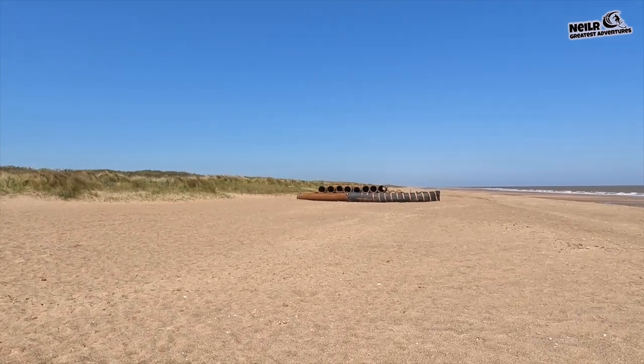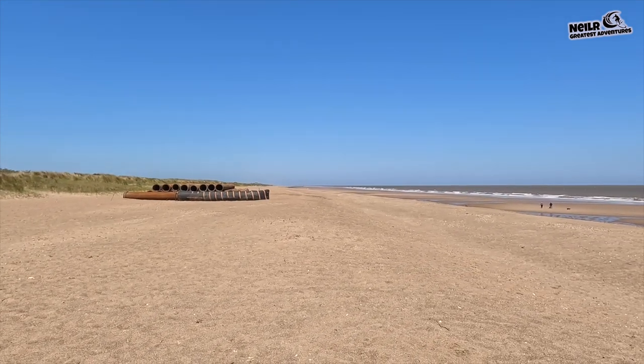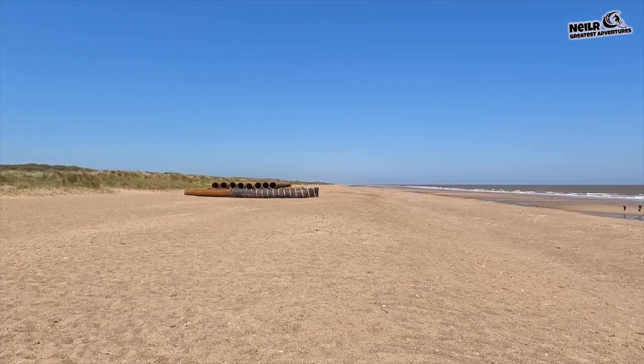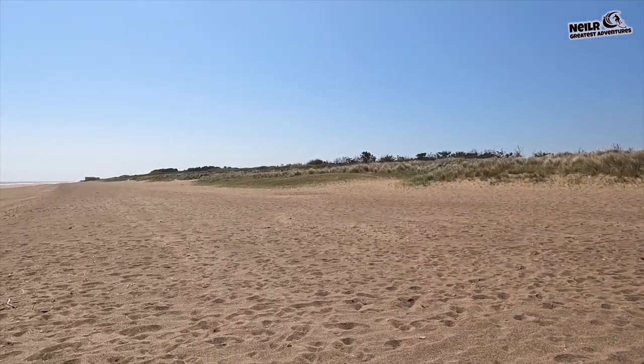So just a little bit further down there, we've got Anderby Creek. Yeah, so we're going to go down to Anderby Creek as well. Yeah, so this is Chapel Six Marshes, and it's a lovely beach, very quiet beach. Great to come down here on a lovely day.